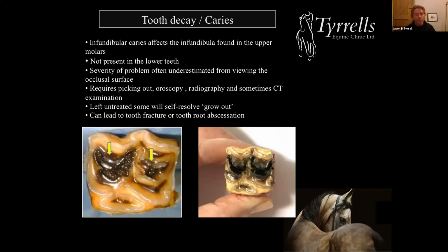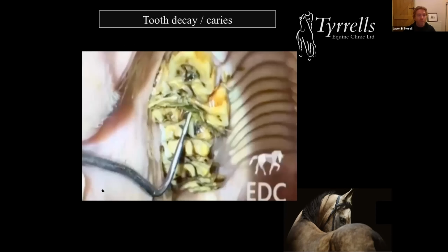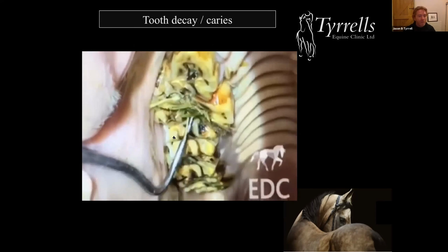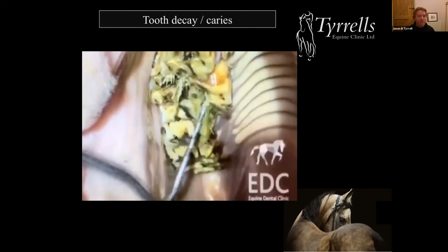Probably the most common reason for fractures in upper teeth, typically the first and the fourth, is untreated, unidentified tooth decay. And these can be difficult to pick up. Here's some videos, and this is one that again has been missed. This has probably been taking a couple of years to get to this stage, or maybe longer. So either no one's looked, or whoever's looked hasn't looked properly.